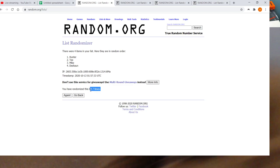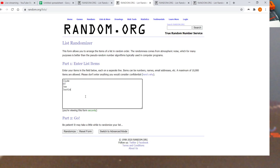Let's see here. Next one is LSU. Clyde Edwards, DJ Shark, Joe Burrow, and Justin Jefferson going 7 times. Good luck.